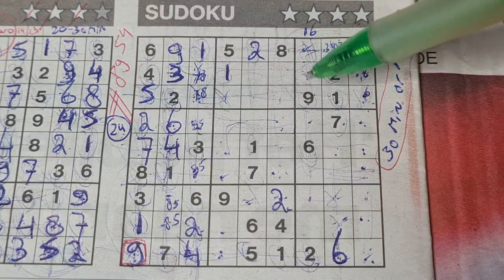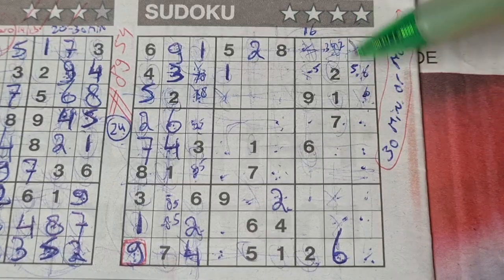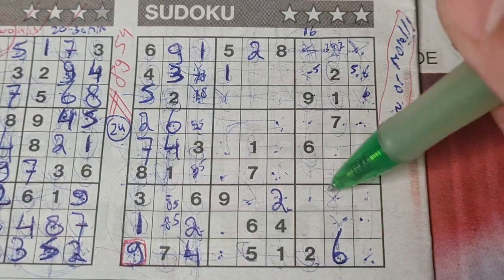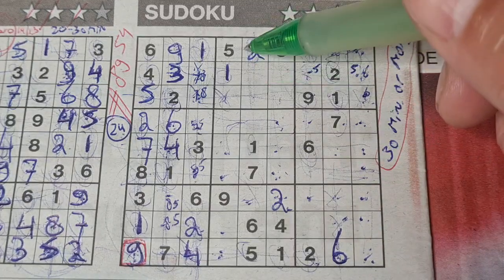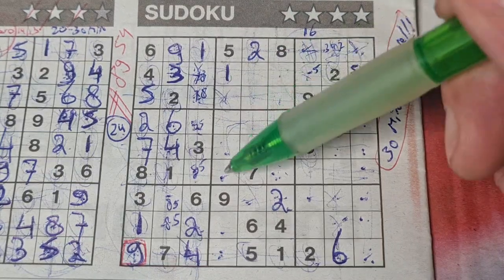1, 2, 3, 4, 5, 7, 8, 5, 8, 9. I'm stuck. I'm really stuck. 5, 5, 5. 1, 1, 1, 1. What is 6 then? 6, 6, 6.